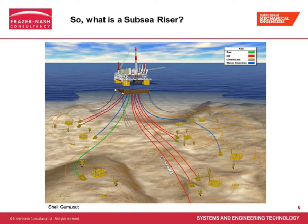As we strip away the harsh environment at the sea surface, we see a new world of complexities beneath the surface. This particular example is the Shell Gumusut platform, which has been operating offshore Malaysia since 2014, in a water depth of 1,200 metres. Each of the coloured lines represents a separate riser. As you can see, the risers may be transporting oil, gas or water, and there are also umbilicals used to control equipment at the seabed. There will be different design requirements depending on the fluid content of each riser, and their dynamic response will vary as a result. But this is just one example, and the subsea risers will be different in every field.